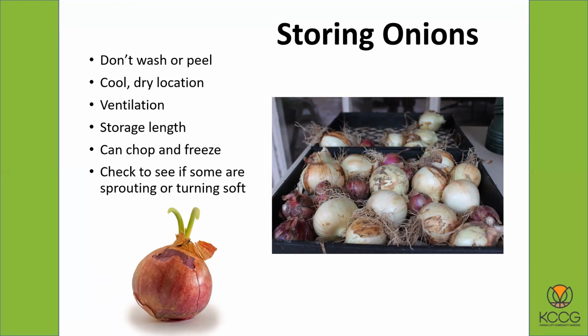If you let it go very long, the onion will start to get soft and start to rot. And if you've never smelled a rotting onion, it's pretty bad, so you'll be able to know that something's going on right away. But an onion like this that's just starting to sprout, go ahead and cut it, use it for cooking.